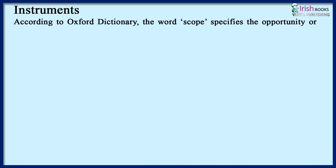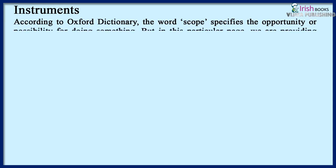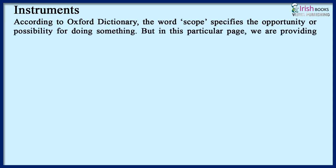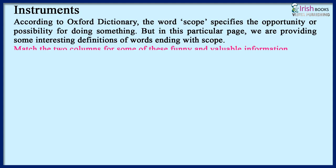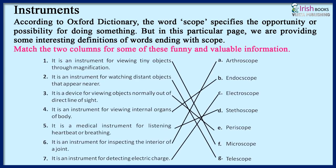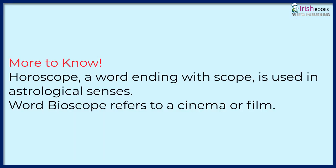Instruments. According to the Oxford Dictionary, the word scope specifies the opportunity or possibility for doing something. But on this particular page, we are providing some interesting definitions of words ending with scope. Match the two columns for some of these funny and valuable information. More to know. Horoscope, a word ending with scope, is used in astrological senses. The word bioscope refers to a cinema or film.